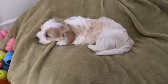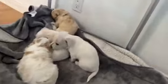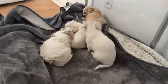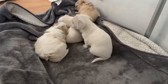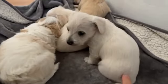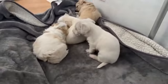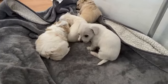Let me see what other questions we have. Oh, we got a puppy pile happening over here. Puppy pile. So this is what they do. They run around and they have a lot of energy and then they crash. So now they're just about to crash. That little puppy sitting there, that's Butterscotch. Hi, Butterscotch. I can tell his face is getting longer and more square, almost like Cookie's face is.